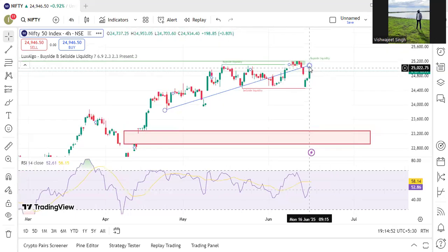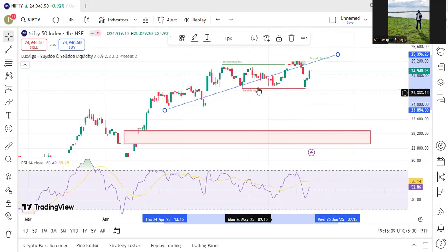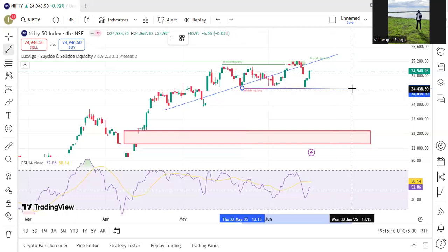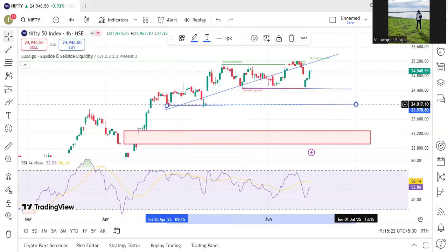So as we see, it respected this trend line. It didn't break properly, you can see. But still, if you see any gap down, it will directly go down here because it filled a gap to this gap. And this might break this level this time. You can see this level, and this might potentially target these levels first. This will be our first target, and this will be our next target, this zone.